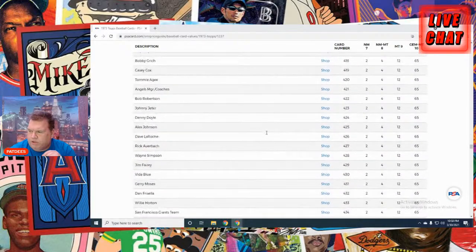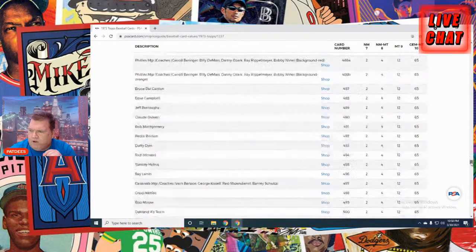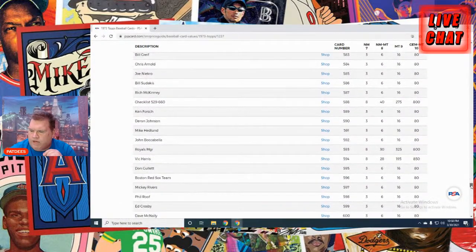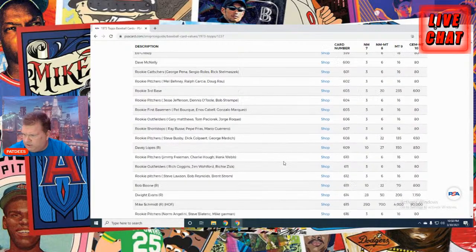This is the price, and this doesn't cost you anything to access. So if you're ever looking to buy cards or wonder what cards are really worth as far as grading, this is the best way to look at cards and see.